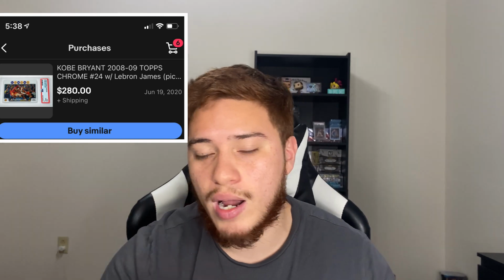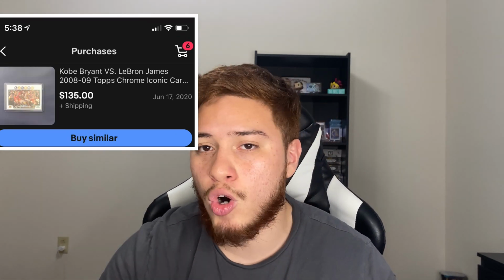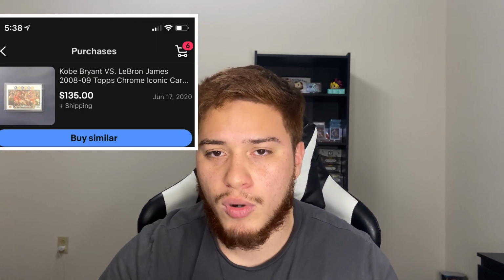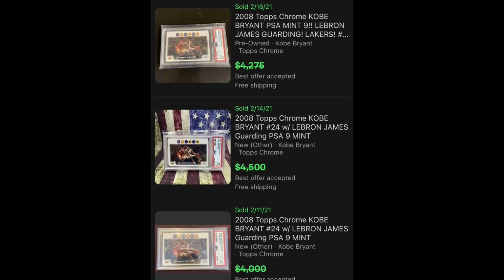It's crazy because I was buying this, as you can see here, in June. I bought two Topps Chrome 2008 Kobe Bryant cards. I bought one raw and sent it off to PSA. It's still currently at PSA. I bought the PSA 9 for $280. The raw card I bought for $135, and they have gone crazy here.